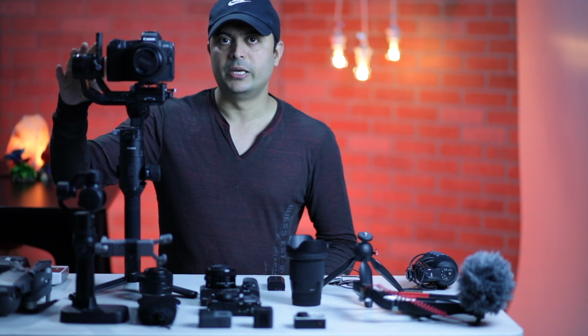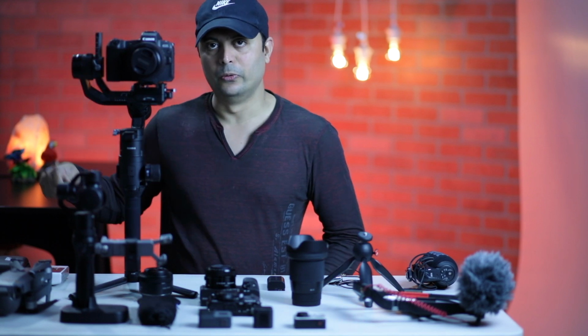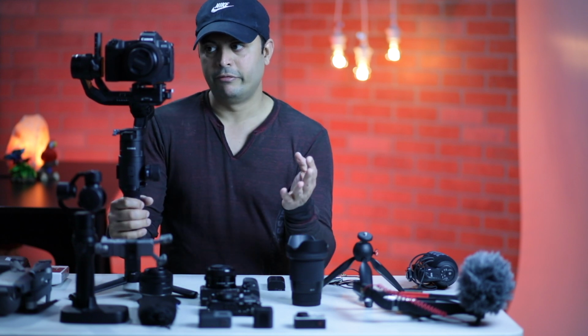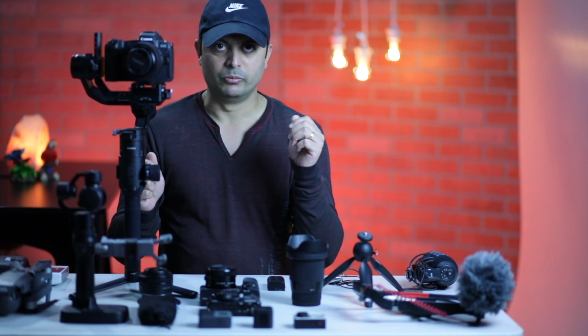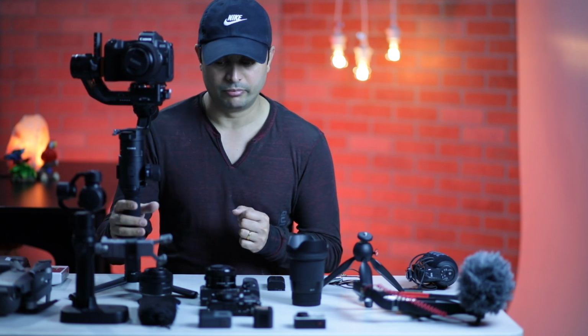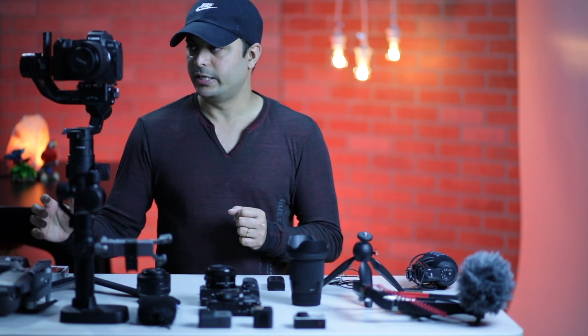And I love this combination when I'm doing low walking shots or when I hand it over to my wife. I don't have to worry about her moving around the camera so much because the gimbal does the job for me. Those are the main cameras that I have for today.